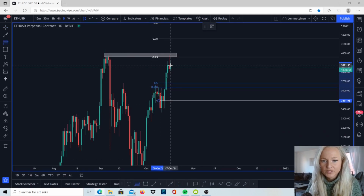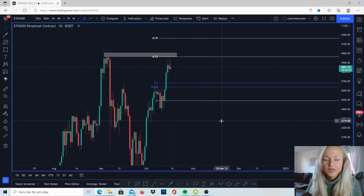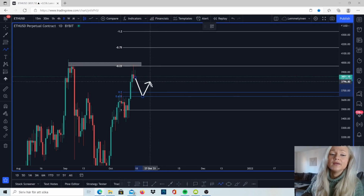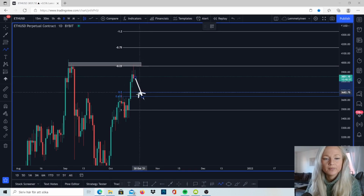We can take Fibonacci from low to the high. The low is 3487, the high is 3875. So this is the first target, or not the first target, but definitely an area around 3,600, and I've been talking about this, not the whole week, but a couple of days. And we can see the market coming back down to that.